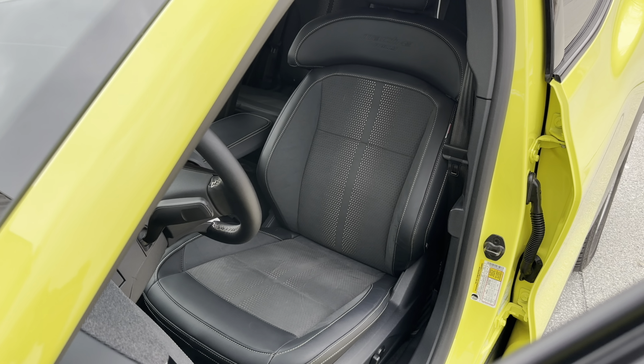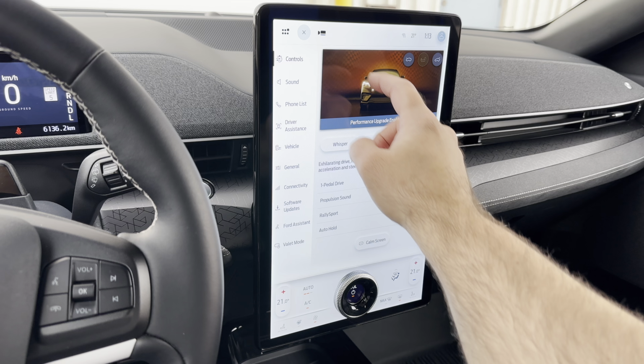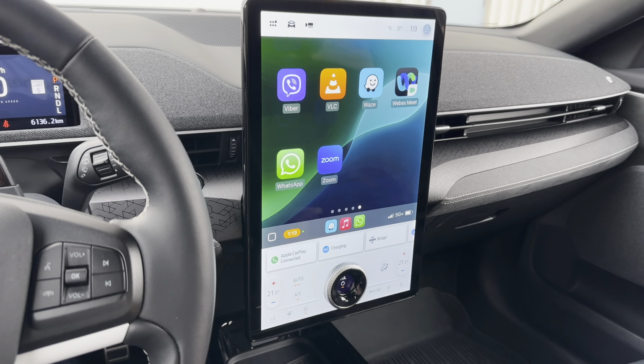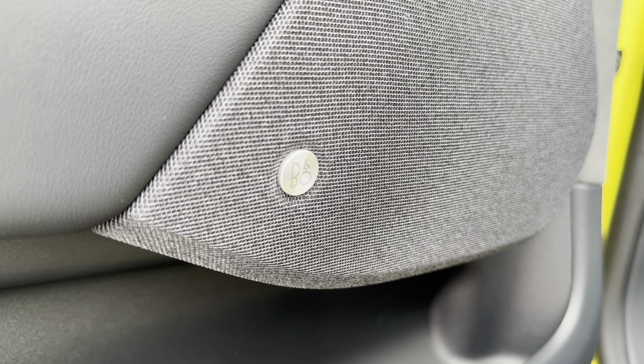The technology is also really good. The infotainment is very modern. You get this massive screen here with lots of apps and stuff to play with. Of course, it has wireless Apple CarPlay and Android Auto, good backup cameras, and a really good B&O sound system.